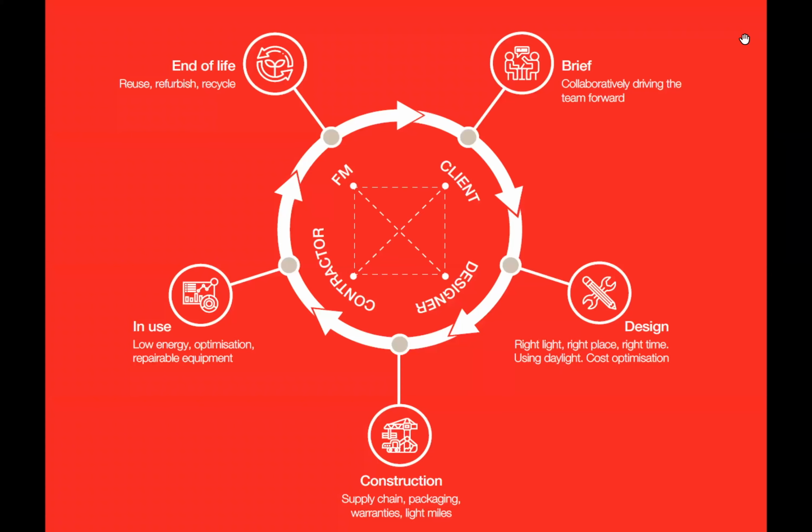So I'm just going to jump in now. We were lucky to be blessed with a project in March where the circular economy was actually right at the centre of the brief, and this is the result partly of that, and also the conversations that we've been having with our partners in the lighting, but clients, other designers, contractors, supply chain, and operators.